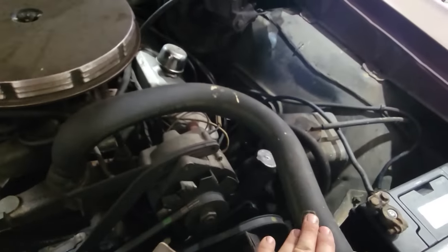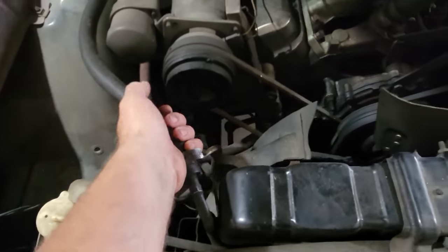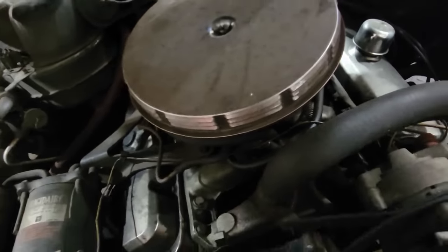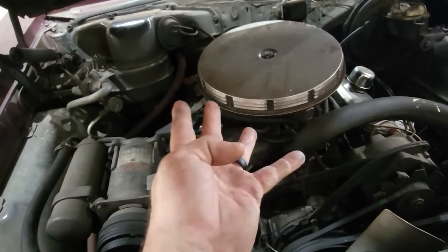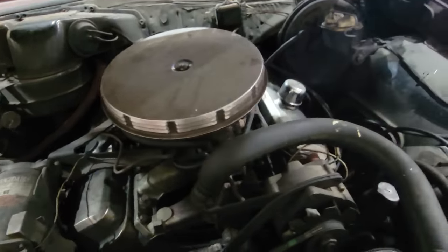We've got evidence of new rad hoses, heater hoses, AC lines, and belts that have been replaced. We've got stubbed-in fuel lines back here, which tells me the fuel pump has been replaced at some time. Chrome valve covers and air cleaner. Don't forget about that thing. I mean, it's been snazzed up.